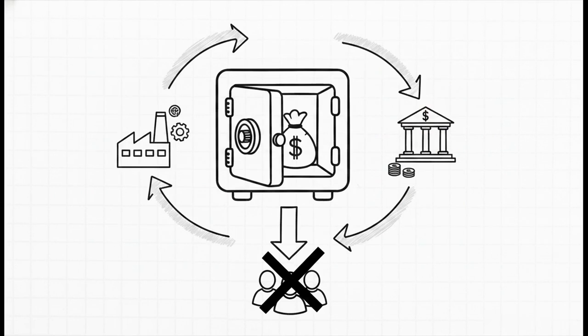Recap number 3. Asset sale proceeds are trapped. You absolutely cannot sell a factory and then just pay a dividend to your shareholders. That cash must either be reinvested straight back into the business or used to repay debt to protect the creditors.